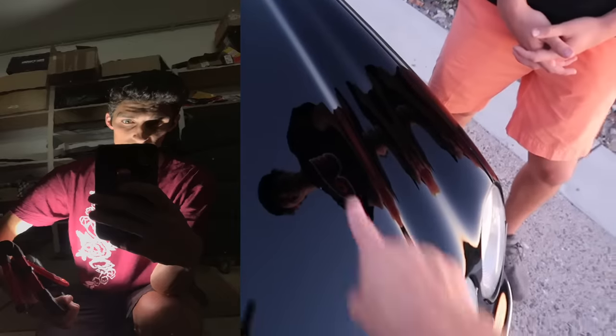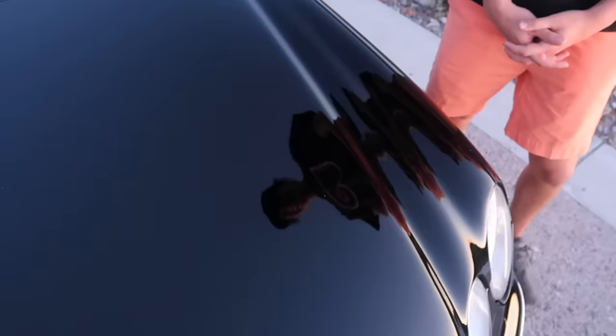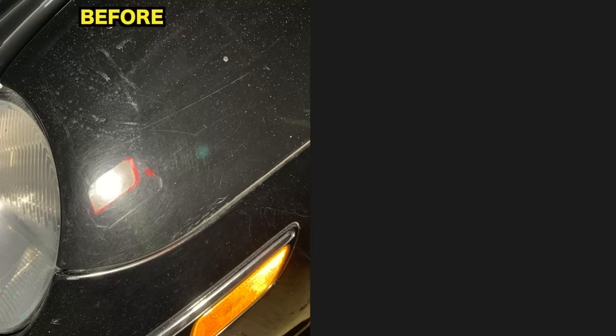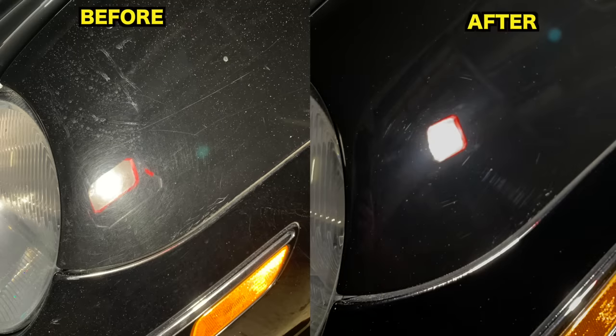I just have the hood of my Mercedes. Oh, look at this, Christian. Sure. I can see the Flyers emblem on your shirt. How much of a mirror can it get? Unbelievable. From where it started, I mean, this paint was showing its age. It was far from perfect, but now this looks like a showroom new car.